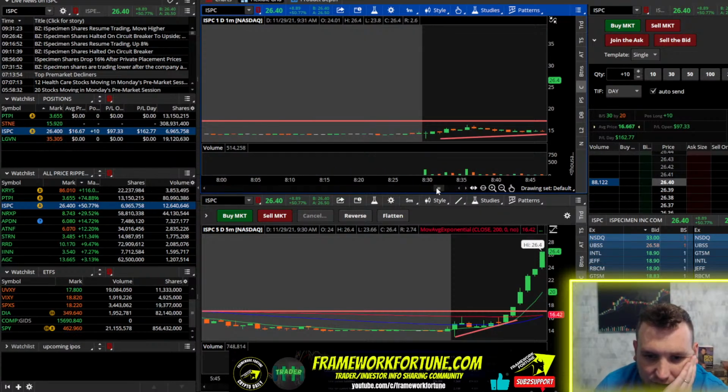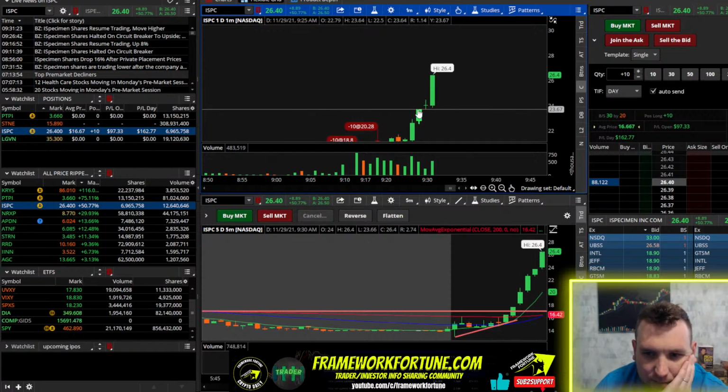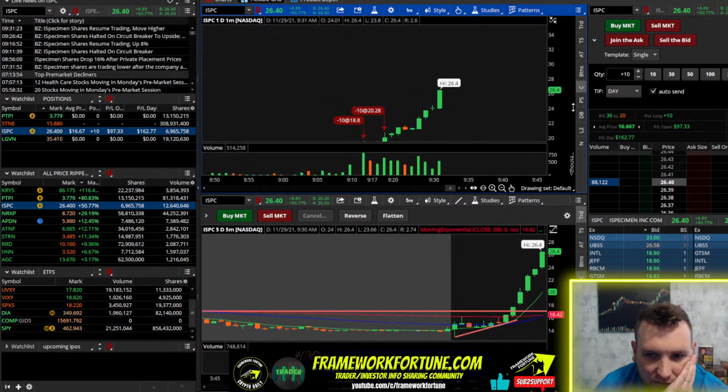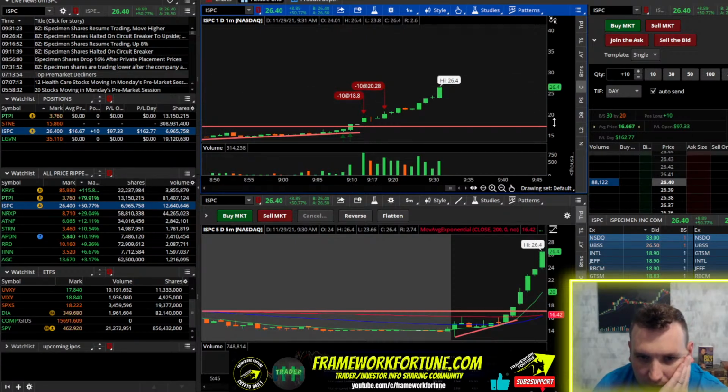Now that last halt, we did gap up a little bit. We gapped up out of that halt from 23.67 to basically 24. So if we gap up similarly to that, we should gap up a little bit above 26.50, unless this is a big gap up. Like if the orders that came in were so much that they had to keep filling the orders up, possible we could see a dollar gap out of the halt, possibly.